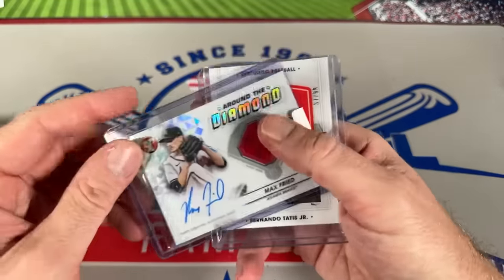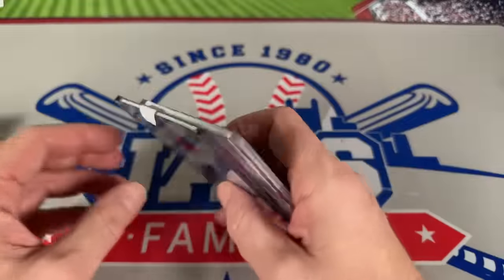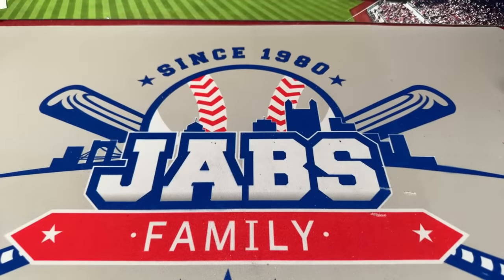We've got Max Fried is the next one. Pristine hit right there. And Fernando Tatis Jr. out of 99 is the final hit of Larry's box. So, Larry, thank you very much. All right, the discount round is coming up now.